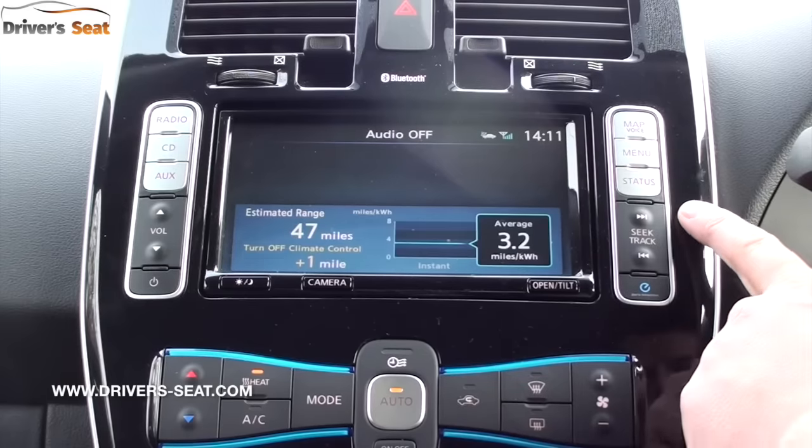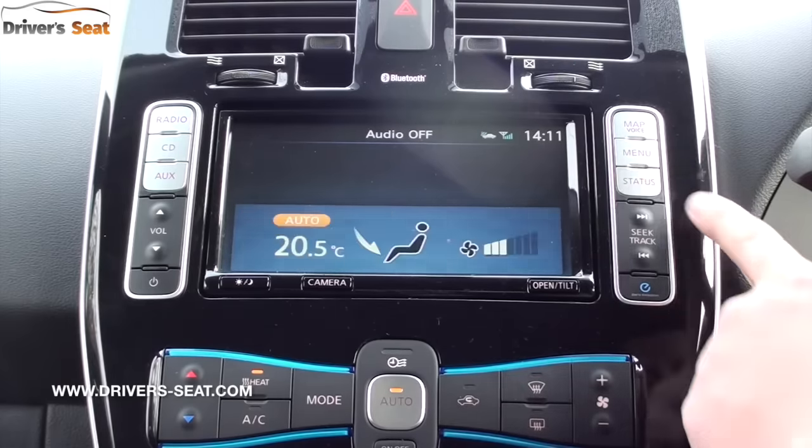You can, however, preset the car to cool and warm before you get in, so then it's at your ideal temperature before you set off. You can also program it to charge, so you can put a timer on, so it's already refreshed for when you want to set off in the morning.